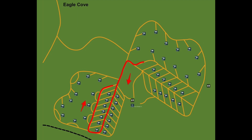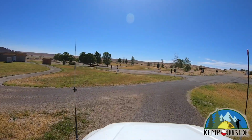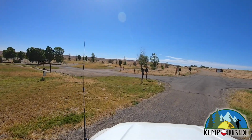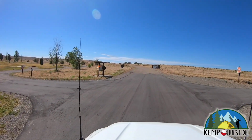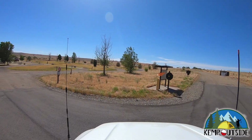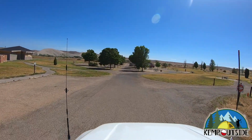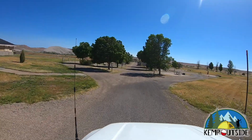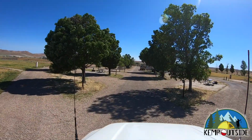And then, of course, those back-end sites were blocked off as well. So we're not going to be able to go through there. So just keep an eye on it as we drive through so you can get an idea for what it's like. So if we went straight, we would head back out to the main road. Obviously, we're going to hang a left here. And we're going to pass sites, I think, 75 to 88.